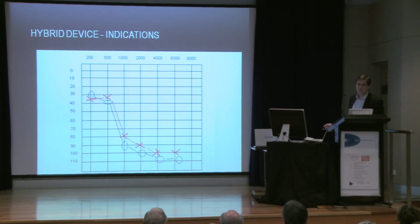A person like this will struggle with a hearing aid because you can't amplify that sort of hearing loss, it's so bad. This is a very exciting area that again we're moving into, and this is for single-sided deafness. Now I talked to you before about bone-anchored hearing aids, and if you're deaf on one side and you've got good hearing on the other, you tend to ignore that deaf side of your world.